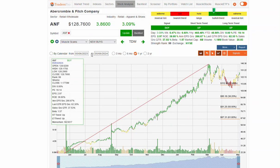ANF, Abercrombie & Fitch, has also been a really nice uptrending stock, retracing on this 1-year time frame. So we're seeing on this 1-year time frame some of these stocks and even indices pulling back and finding some support there. That could add some bullishness back into a lot of these stocks. A lot of stocks are looking like this. Of course, the market is just a whole bunch of stocks. Lots of stocks are having this pattern now that they've retraced, starting to gain some momentum back to the upside.